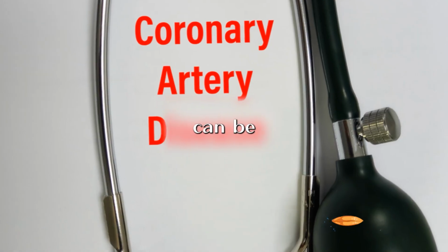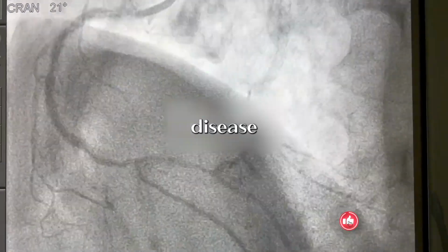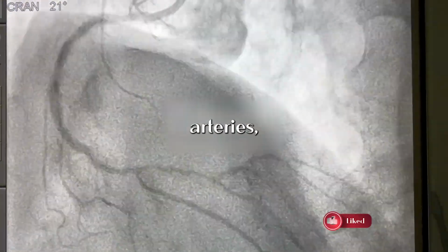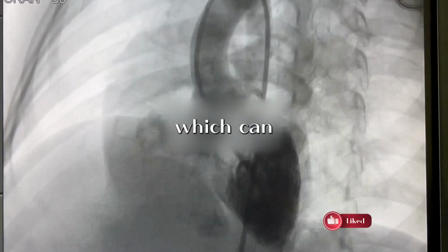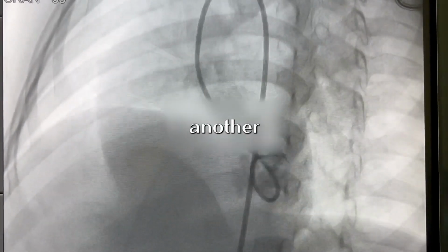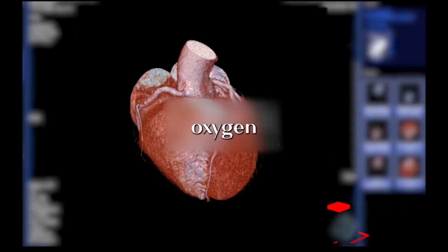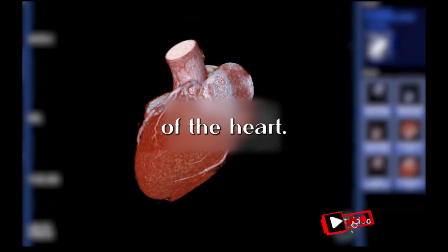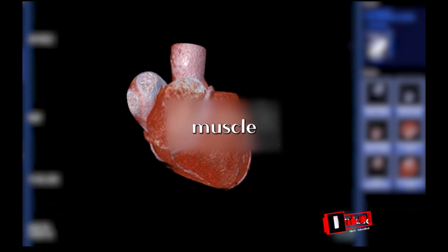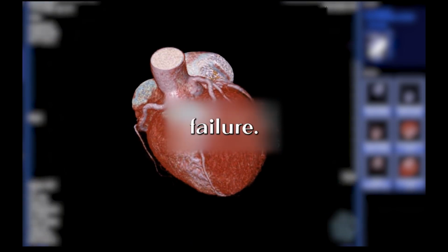Congestive heart failure can be triggered by several underlying conditions. Coronary artery disease is a common culprit. This condition narrows the coronary arteries, reducing blood flow to the heart, which can weaken or damage it over time. Heart attacks are another leading cause. They occur when a blocked artery prevents oxygen-rich blood from reaching a section of the heart. If the blockage isn't cleared quickly, the section of heart muscle begins to die and is replaced by scar tissue, which can lead to heart failure.